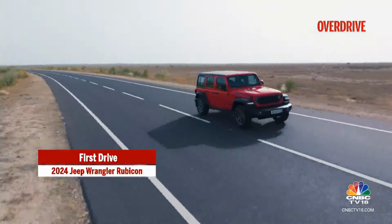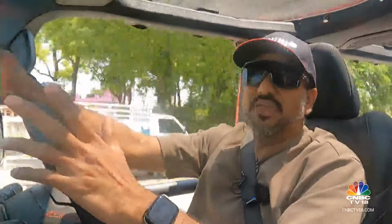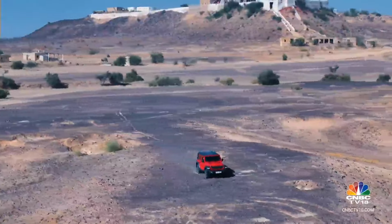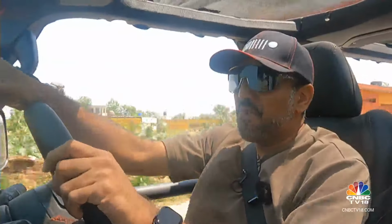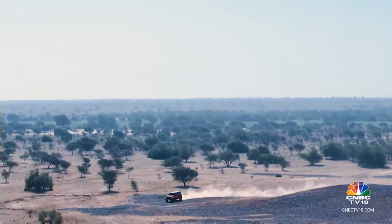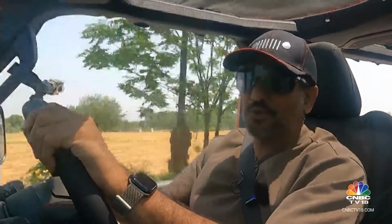Whether you're driving in the city or just enjoying the views on the highway and you spot something even better on the horizon and you want to get there, in all probability, the Wrangler will take you there. And this is considering that most luxury SUVs will probably not even attempt it. You don't have to believe me. Let me show you. Let's take it to some places where your normal cars are probably never going to go.